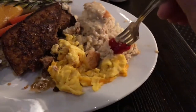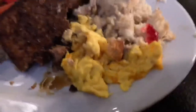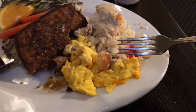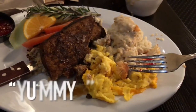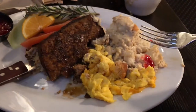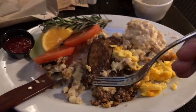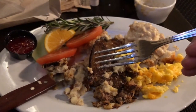Thanks. So here's some of the homemade strawberry jam on the biscuit. Everything is just yummy here. That's the only word for it. Yummy. My mouth is full and happy and content. And did I mention full? Whew.